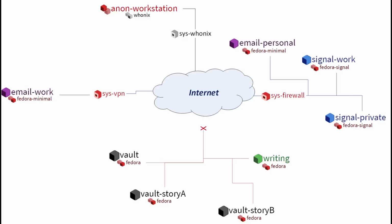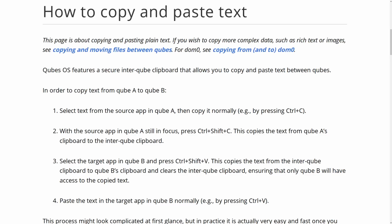The only more secure method I could think of would be to have a separate air-gapped device to keep all of those secrets on, but obviously convenience drops dramatically with that approach, since in QubesOS there's an intercube clipboard that can be used to copy passwords over from your Vault Cube's password manager into a login form that's in your Whonix or your personal cube.